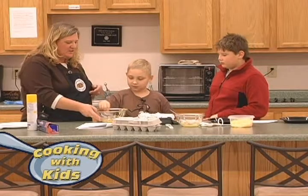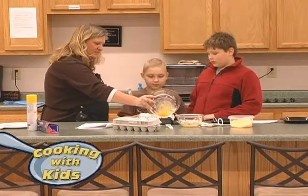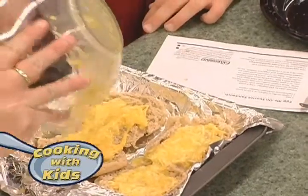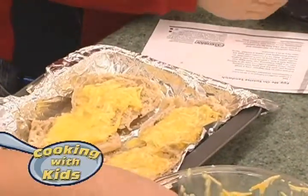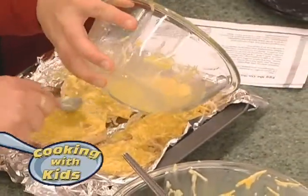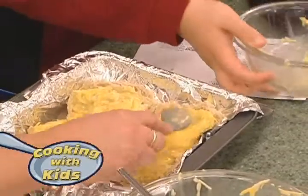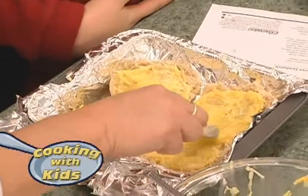Okay, should we just finish it? What do you want? You can just dump it like a little bit like that. Just like that. And why don't we finish yours off as well, Noah? Okay, dump it on. Spread this out so that we have all of the English muffin covered. See how we did that? You want to make sure that everything is covered. I think that one has a little too much. That's all right.